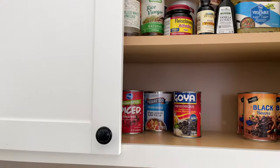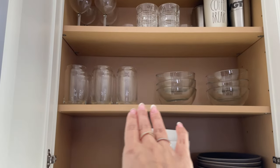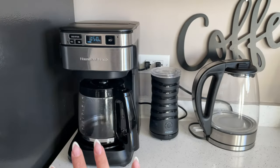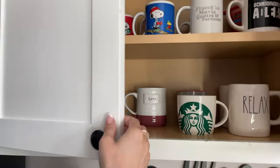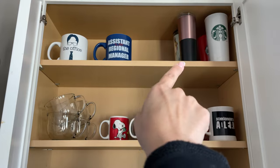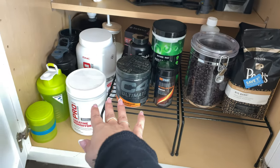In these cabinets, I just have my food. The cabinet above the dishwasher, I have all of my wine glasses, whiskey glasses, a couple more tumblers, all of my iced coffee glasses, bowls, and plates and bowls for dinner. I have our just regular coffee pot, my foam maker, the kettle for tea and just boiling water in general. And then up top, I put all of our coffee mugs. So my mugs, Chris's mugs, tea mugs, and miscellaneous. Underneath the coffee station, I of course have regular coffee, decaf. These are all Chris's supplements and shakers.